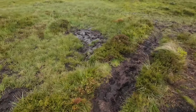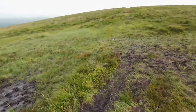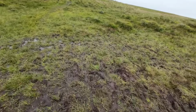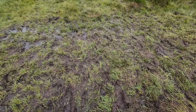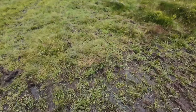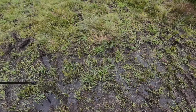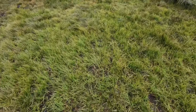As you can see, again, quite boggy, and oh yeah, definitely boggy. So we'll get the sticks out, start prodding around. See, look at that, this is a good thing for bog. Nice little hard section there, so we can stand on that and then work our way through it. Hopefully get through with dry feet.